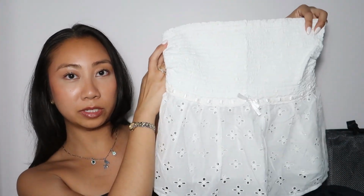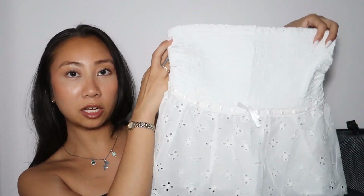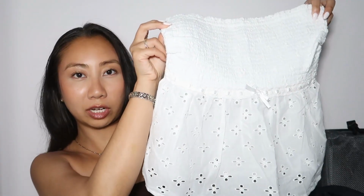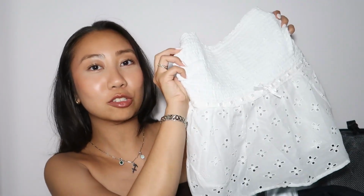As you can tell, I'm kind of in my tube top era, so I will be bringing her on this trip. It's pretty basic. It's a white tube top, but the bottom has like these floral cutouts. I don't really know what that's called. It's also like a little peplum or like baby doll-esque, so it flares out at the waist. I think this would be so cute.